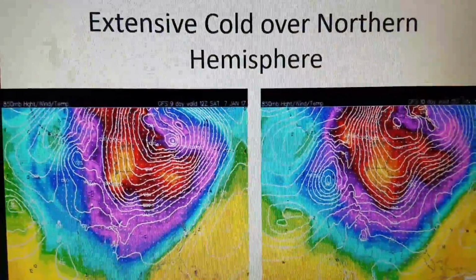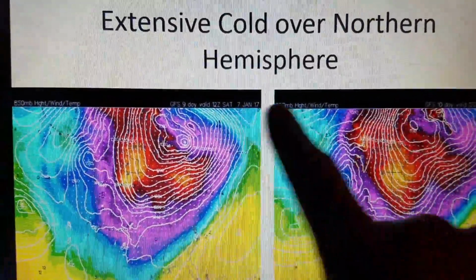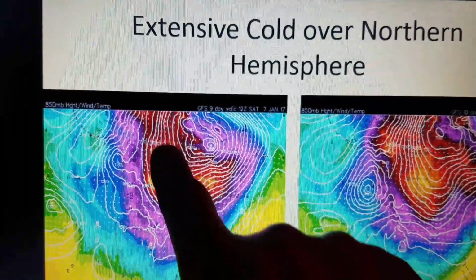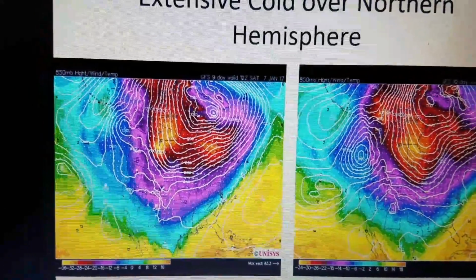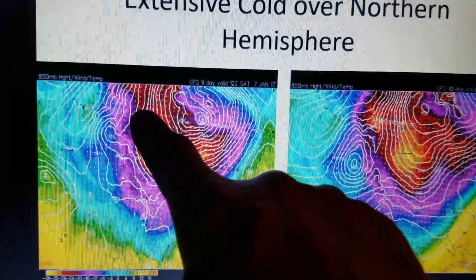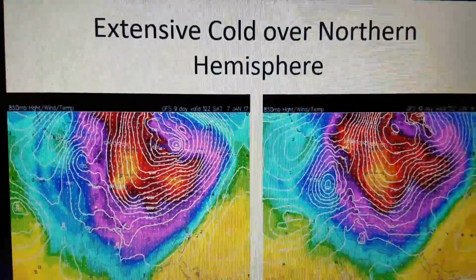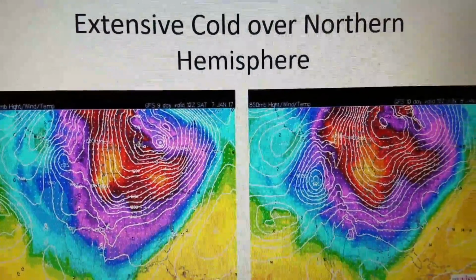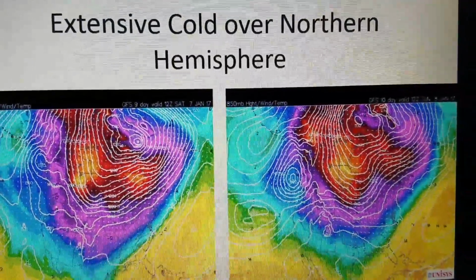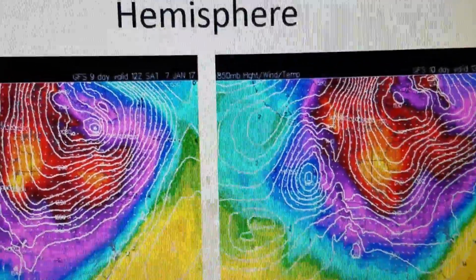I just wanted to show you at 5,000 feet again, we have extensive cold. Look at the 7th and the 8th of January. This is next Saturday and Sunday. The oranges and the yellows and these darker reds indicate very, very cold temperatures. We're looking at negative 28 to negative 36 degrees Celsius on the scale down here. So what appears to have happened is Siberia had extremely cold temperatures in October and November, and that has translated and pushed over to the North American continent. We are the coldest continent right now. So, all right, look at the core of the cold again.